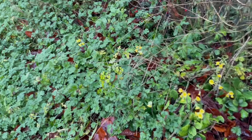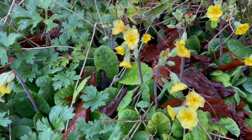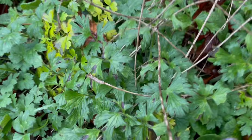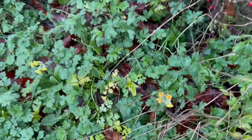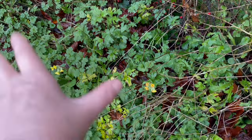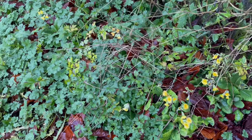So right here, you can see I have lots of beautiful primula. The problem is that the buttercups are taking over. So that's the bit of gardening I've got to do, is weed out the buttercups so that the primula can continue to blossom and bloom and flourish.